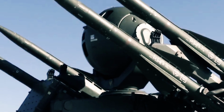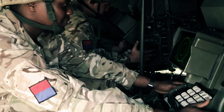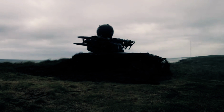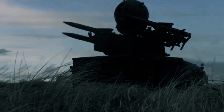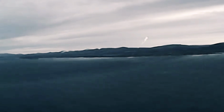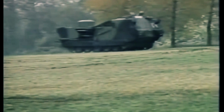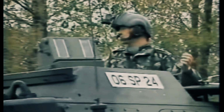The Rapier surface-to-air missile system, a remarkable British-made weapons platform, traces its origins back to the 1960s, during the height of the Cold War. Originally conceived as a defense against aerial threats, such as enemy aircraft, helicopters, and cruise missiles, the Rapier system has endured for over 6 decades, continuously adapting through numerous upgrades to remain relevant in the ever-changing landscape of modern warfare.